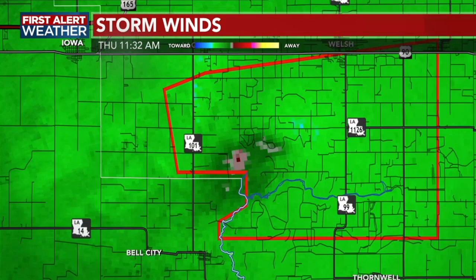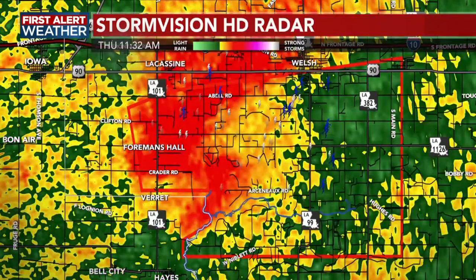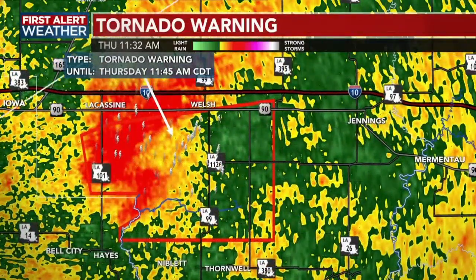But yeah, so here again, it's a wider zoom out of the tornado warning storm we have going on. Thankfully, we haven't gotten any confirmation of a tornado on the ground, at least as of yet. But the couplet here, the hook echo that we've been watching for, again, where a potential tornado would be, it's just basically southwest of Foreman's Hall where that arrow is. So now I'm going to switch back to the regular radar here, and I'm going to do another storm track of this as it continues to slowly head off to the east-northeast around 15 miles per hour.